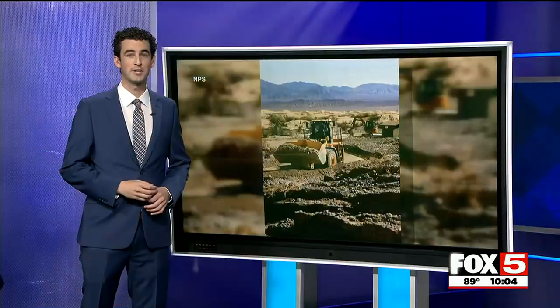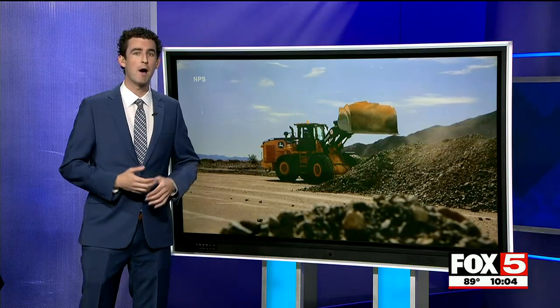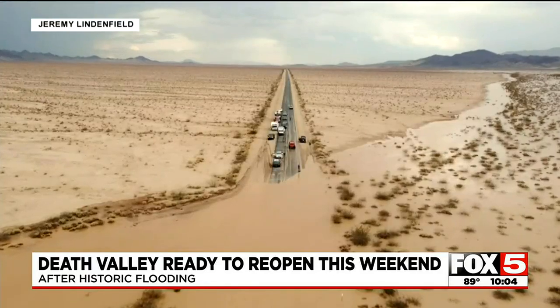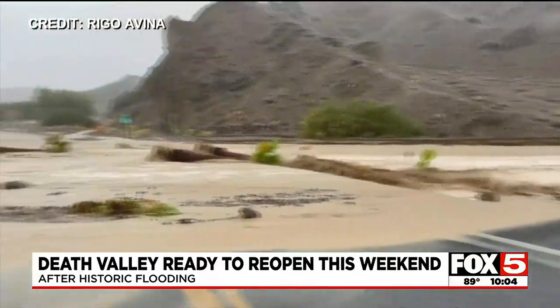Drew. Well, Jacqueline, there's over 200 miles of paved roadway in the park. Crews haven't even gotten to half of it, but enough has been cleared to reopen the main entrance, and many of the popular attractions will be drivable starting on Saturday. This was a flood of historic proportions, possibly the most catastrophic event the park's experienced. Time will tell. It's a long process.